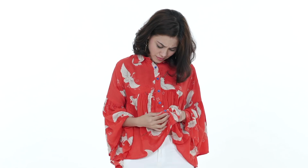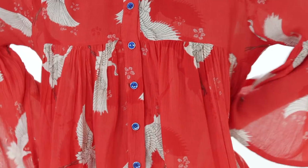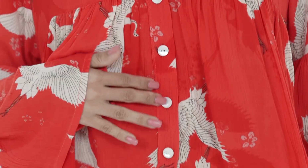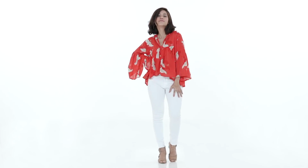Now, if you find something really pretty with a sad set of buttons or a dowdy zip, you can always have it changed. But if you're someone that's not going to go through all that effort, then make sure you look for buttons and closures that don't disappoint you, because those can really make or break your ensemble.